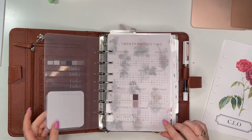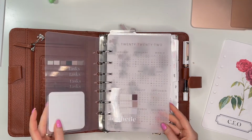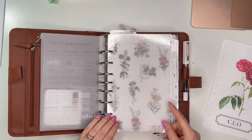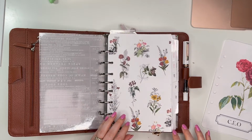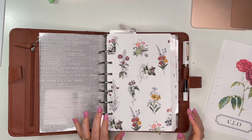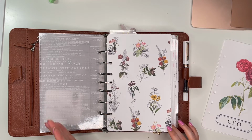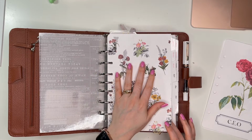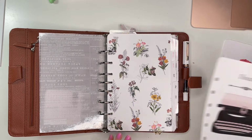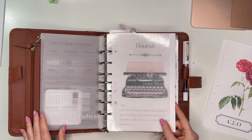So here we go. So I'm keeping these in here. This Jane's Agenda kind of vintage newspaper print, it just suits so well with these vintage vibes. So this came from a collab with Dream Seeds Plans It. Gosh, I can never get her handle right. And Hey Planner Girl. And yeah, this is so pretty. So I'm either going to keep this here, or I think I might do my flourish.